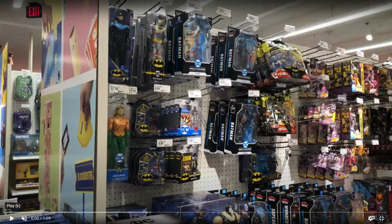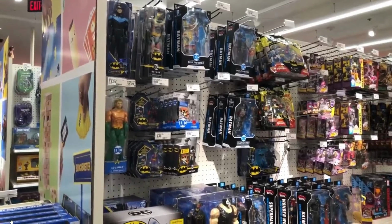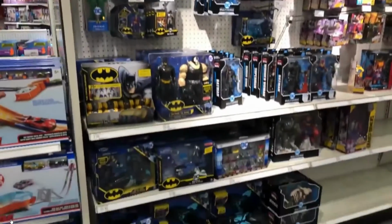Alright, so we moved on to the next section, and like I was saying, you can see right off the bat, at the top of the toy aisle, you've got more of the McFarlane Toys, DC Multiverse toys, but the ones that were featured over by the TV area aren't featured here. So let's check these out. You have a couple of different versions of DC toys here, right on the front end cap. Good place for DC, by the way.